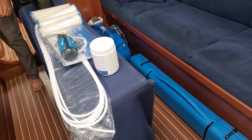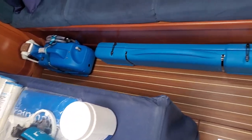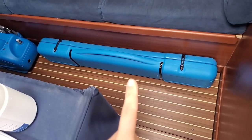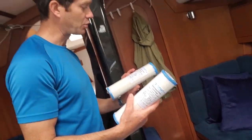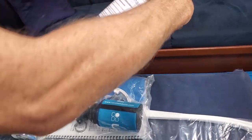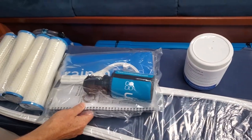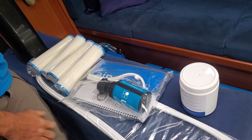We've had a delivery. Water maker. That's probably the membrane in that long one. This one? Pump membrane, spare filters, pre-filters. Pickling? Yeah, we'll have to get into that at some point. Not today. Because today we're leaving.